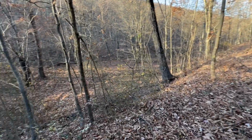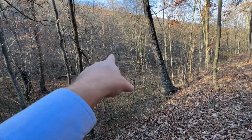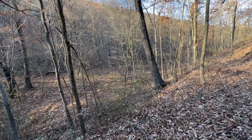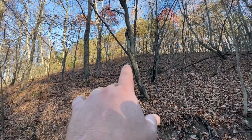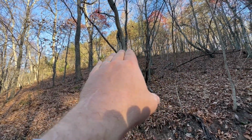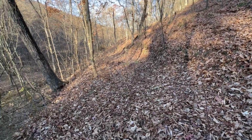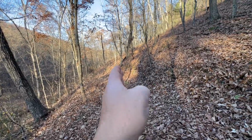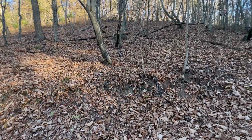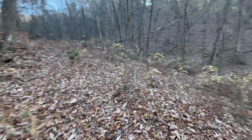I'm down here in the bottom of the hollow right now. The property line is just barely on the other side of the hollow over here. But it's an outstanding hunting spot down here. And the building site is up there, up on that flat, where I took the first video. This old logging road comes all the way down to the hollow, and then it works its way back up the hill. It basically just wraps around here like this.